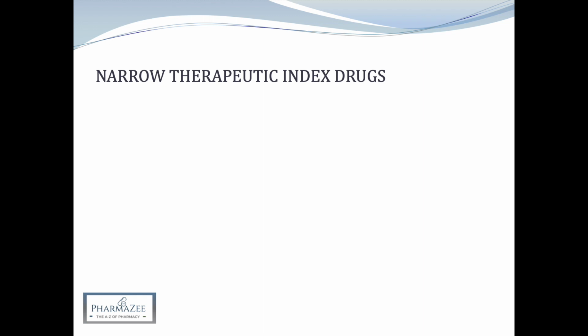Narrow therapeutic index drugs are medications in which the therapeutic level is very close to the toxic level, so they require therapeutic drug monitoring to ensure that the patient's plasma drug levels are within the therapeutic range.